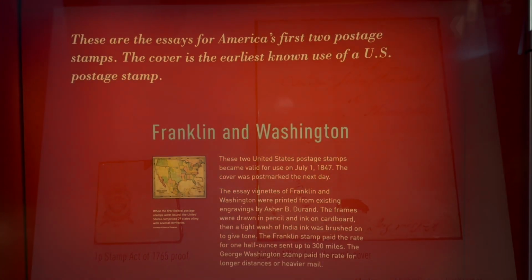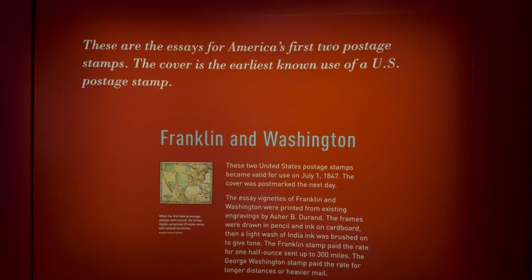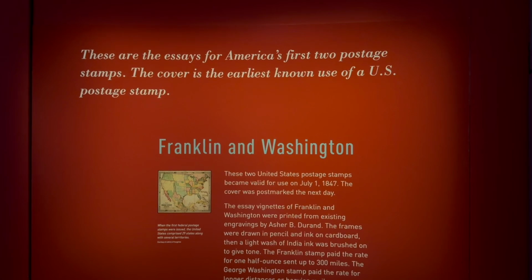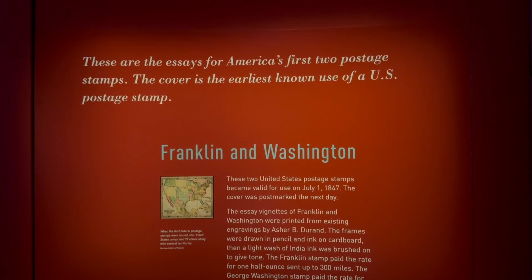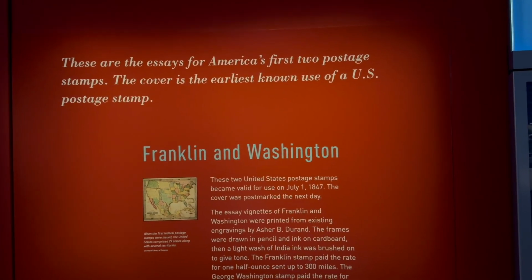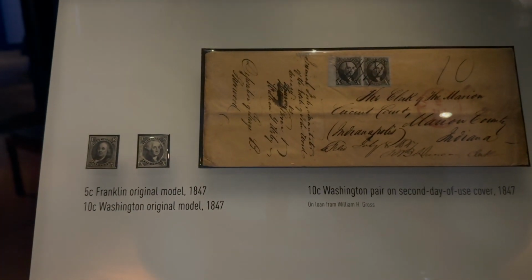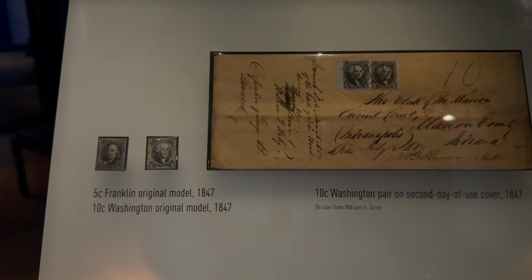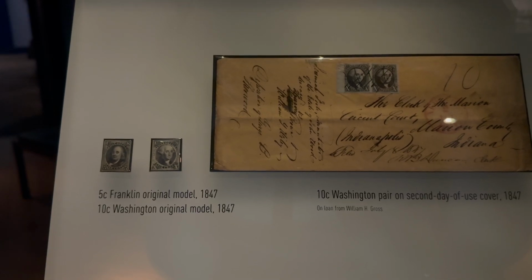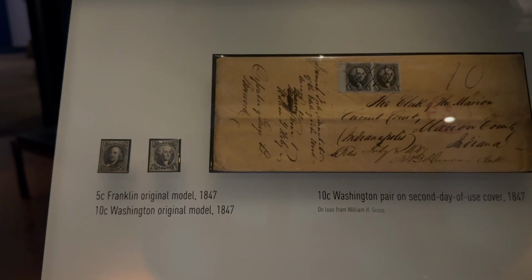Beautiful handwriting. Here we have 2 of the very first ever postage stamps, which became valid on July 1st, 1847. A 5-cent Franklin original model, 1847, and a 10-cent Washington original model, 1847.